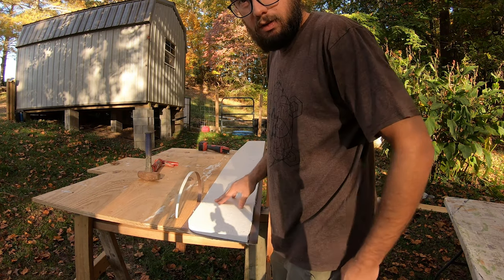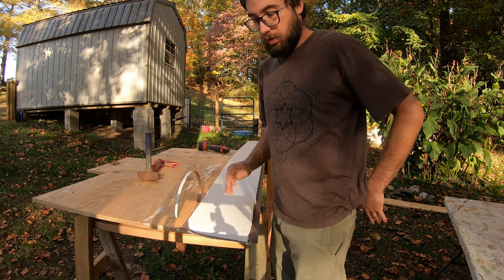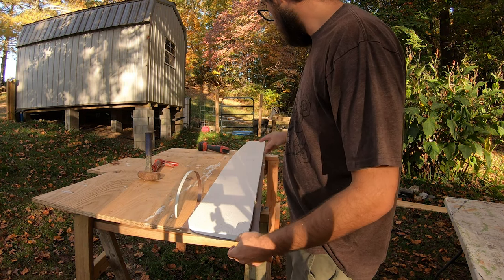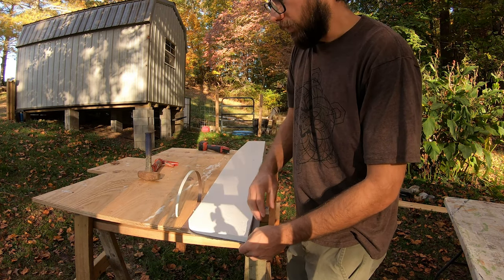I'll have to find something else to glue that with. I don't know. I'm not really sure about how I feel about that construction adhesive. I feel like it did pretty well on that side, but obviously that didn't work very well.